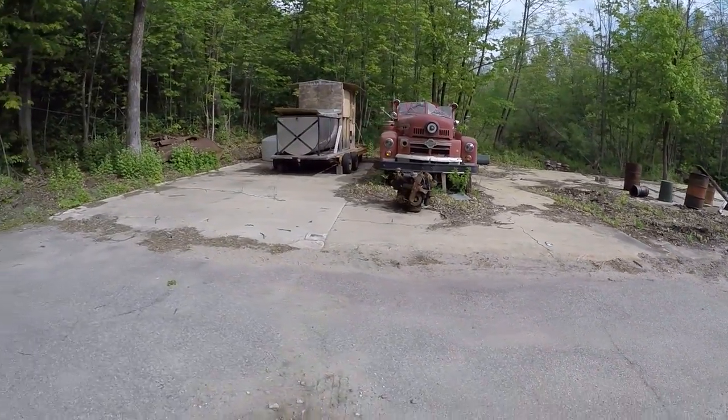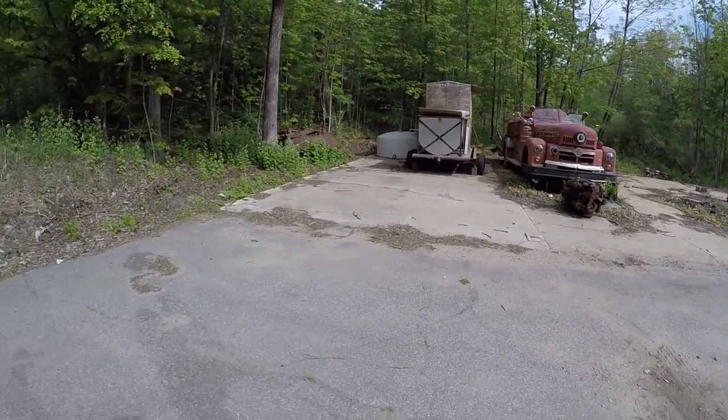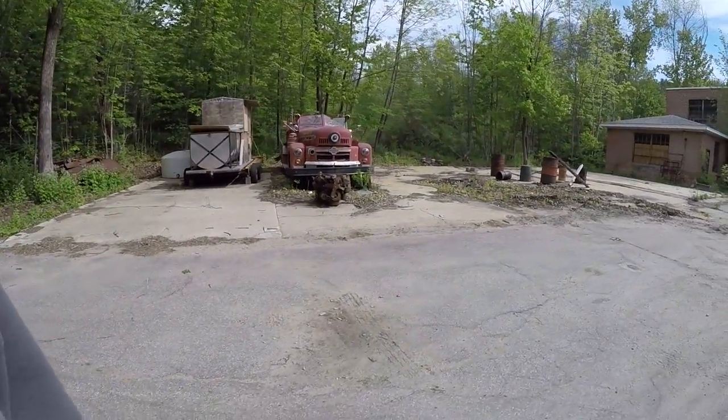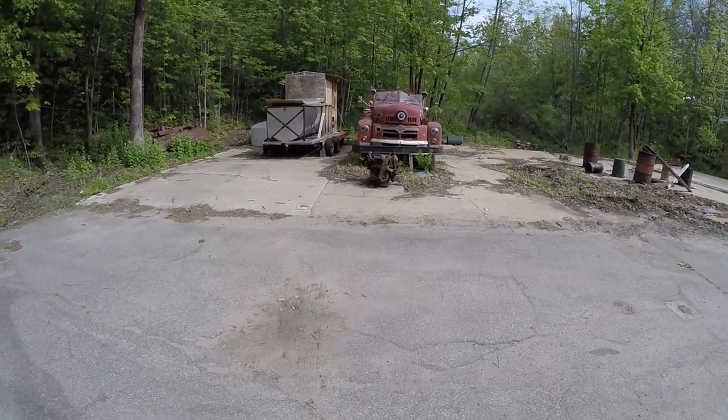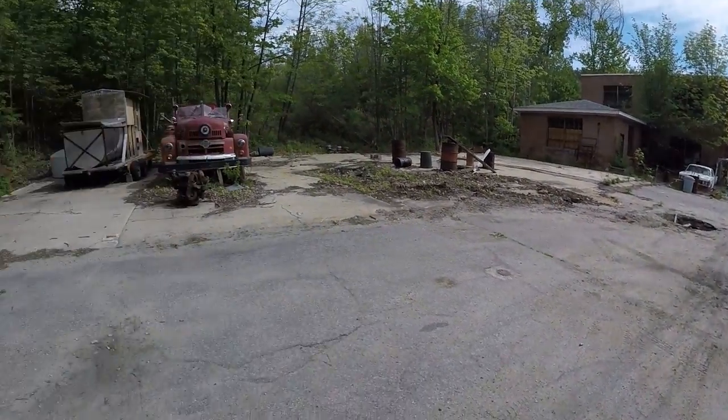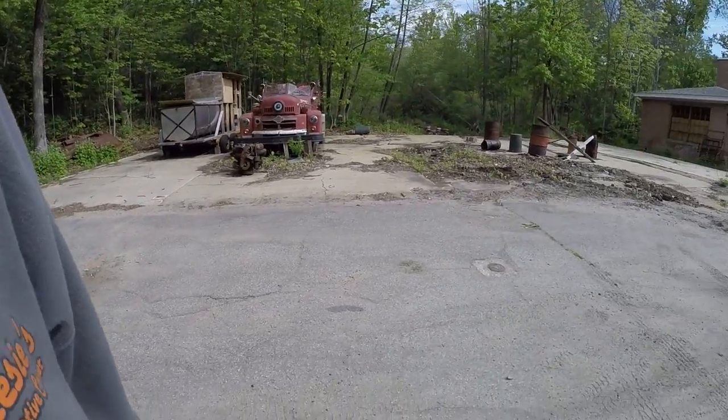What's that motor there? Anybody know what that is? That looks like it's for maple syrup production. All right, what motor have we got there? I'm not getting any closer. I'm staying right on the sidewalk here. I've learned my lesson about walking in.